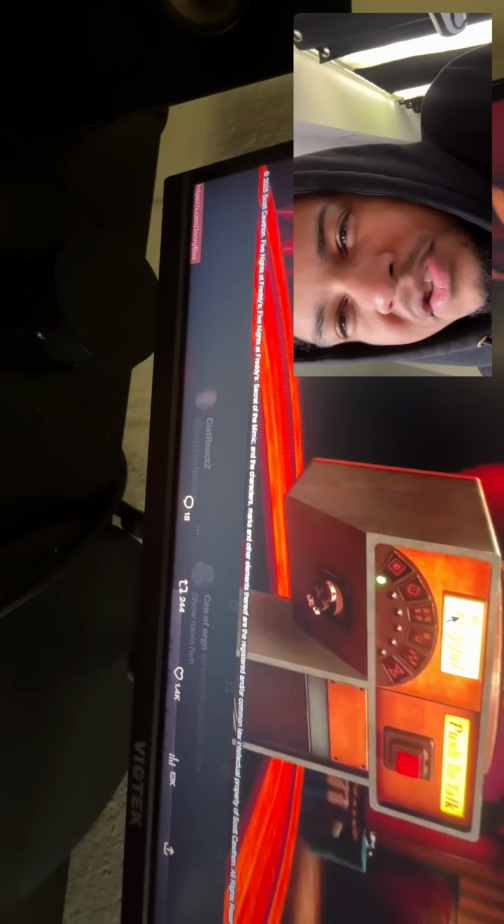So, apparently, Mr. Helpful, it says it right here where you can see it. It says Mr.